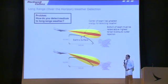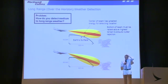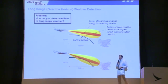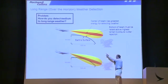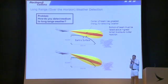Okay, lastly, as we finish up here today, my guess is in manual mode, with a radar in manual mode, you've never seen weather out at 320 nautical miles. Anybody ever seen weather at 320 in manual? Yeah, I didn't think so. And here's the reason why. Over 320 miles, the Earth's surface is curving down by 65,000 feet.